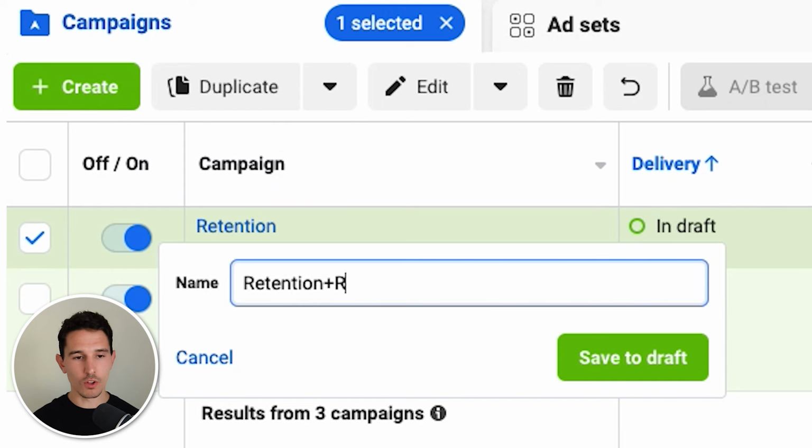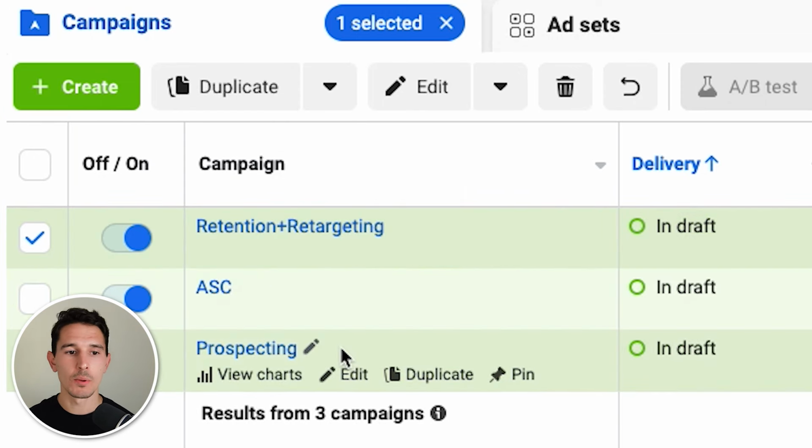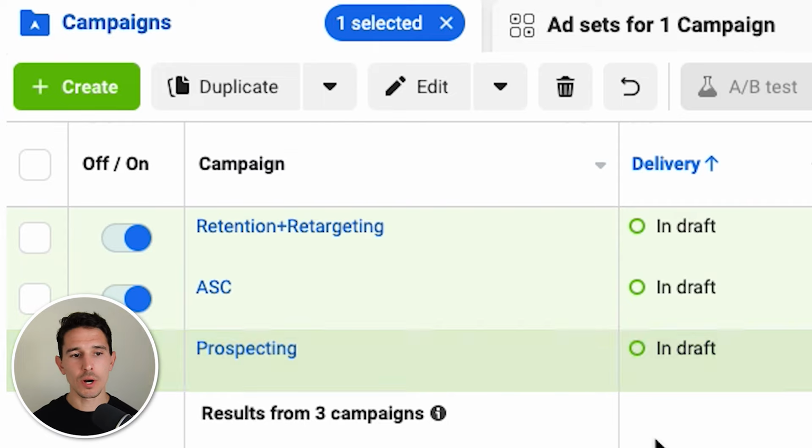What if you have a huge list of customers that you need to retarget that's not properly being tracked by the ASC campaign or something like that? In that case, keep this simple. Call this retention plus retargeting, and then you're going to have your retention and retargeting campaign, your ASC campaign, and your prospecting campaign.